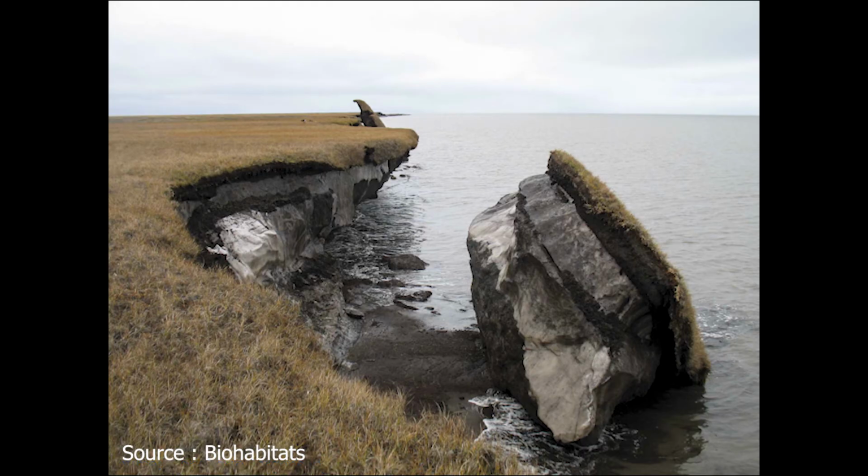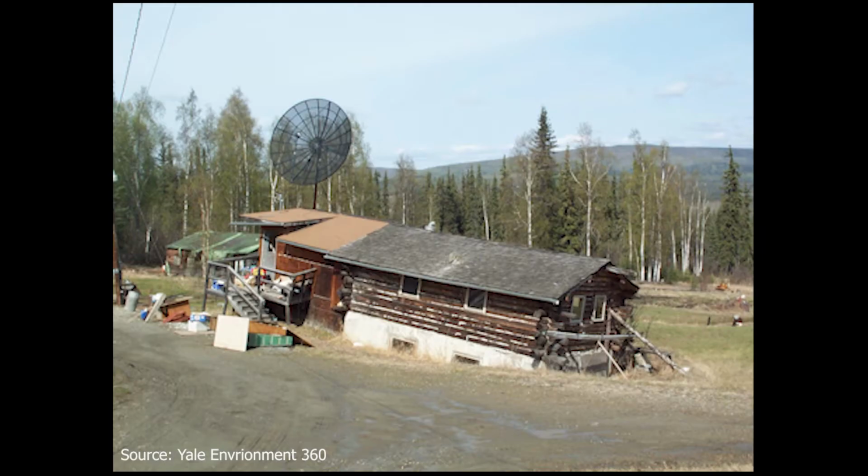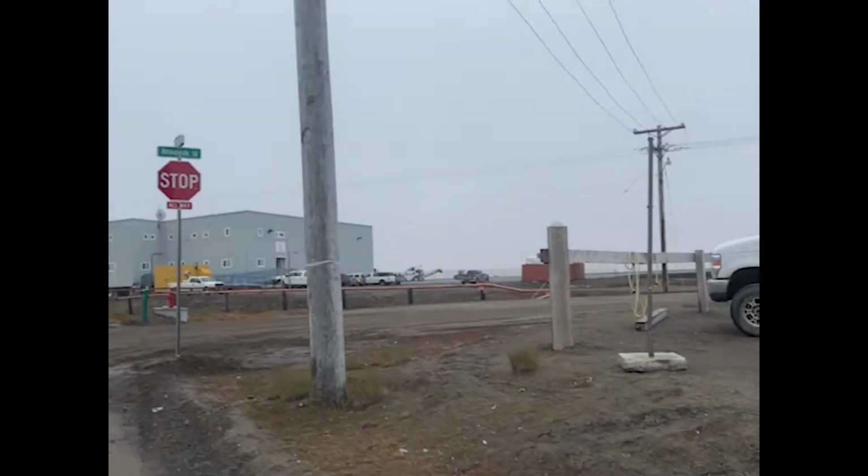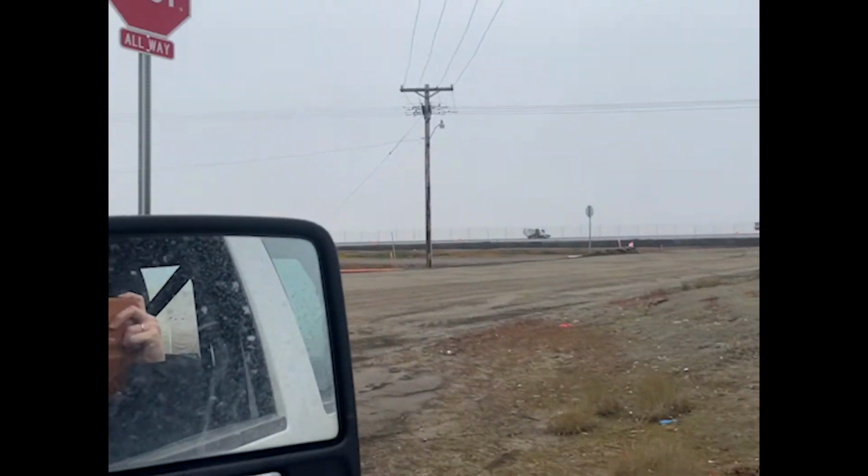Since the permafrost makes up such a large portion of the soil, the ice crystals act as a skeleton for the soil, contributing greatly to its strength. However, when the ice thaws, the soil loses this added strength, making it easier to erode and causing it to sink in on itself.